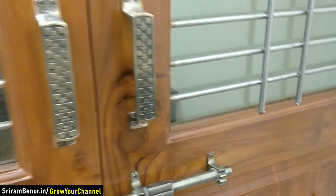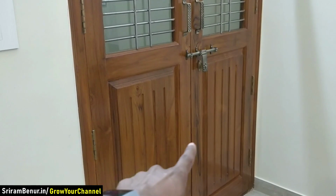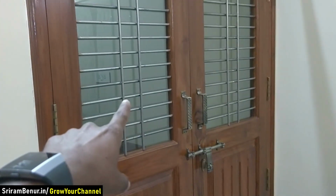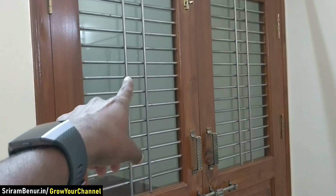So again, if you can see this door, this design matches with the main door design. So that's how it has been designed. And for extra safety, we have put steel rods there. So these are 10 mm steel rods.